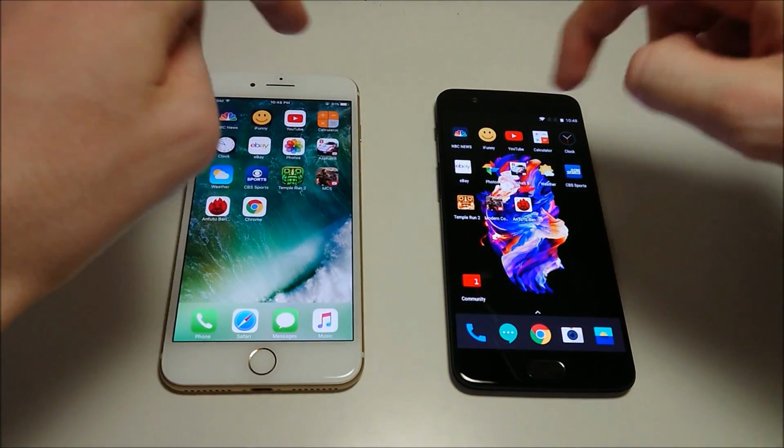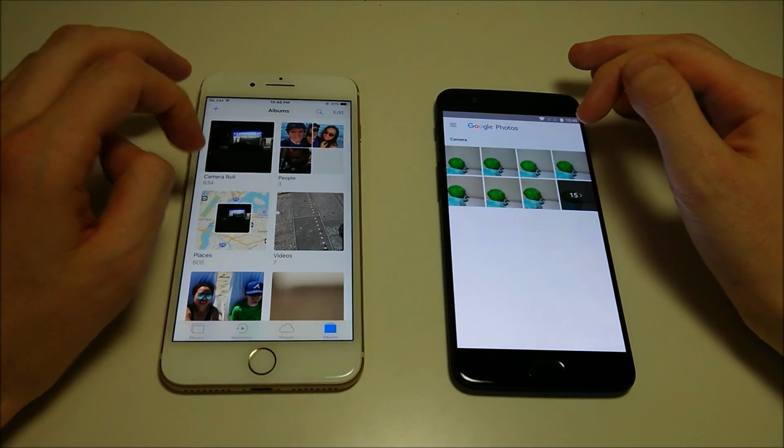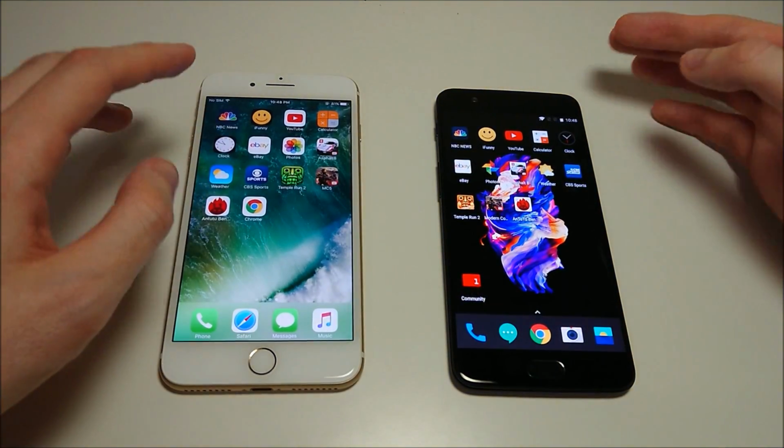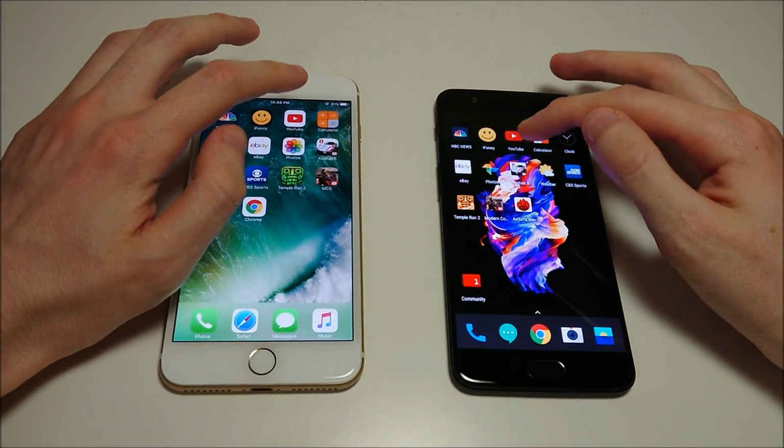Alright, we got the photo apps next. And these are the default photo apps on both. Looked a little bit faster on the iPhone. Alright, so now we get into the more interesting stuff. We got the games. You got Asphalt 8 first.